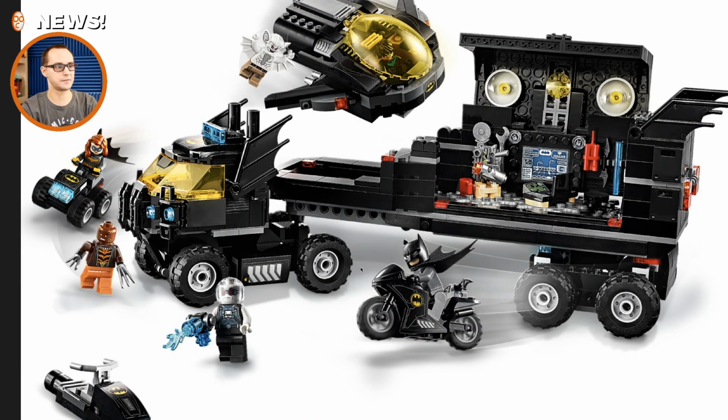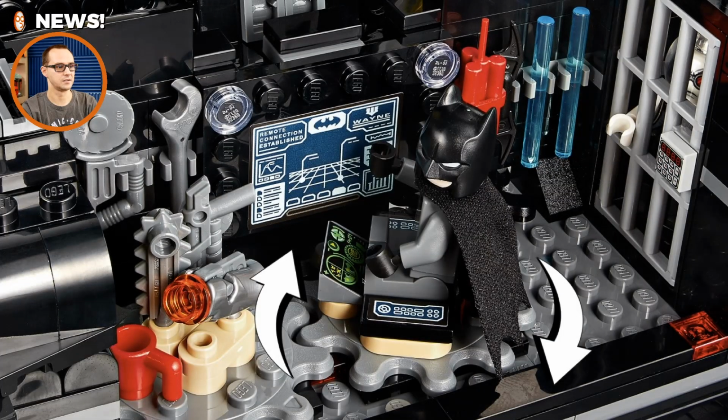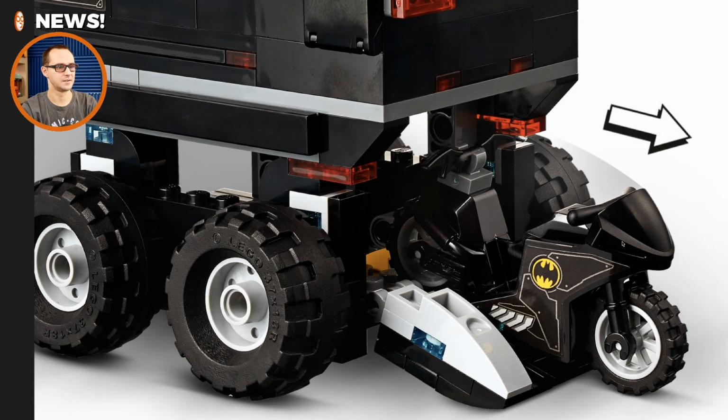Yeah, alright, so I like that functionality actually. Quite a cool functionality, yeah. Remote connection established. Yeah, a lot of tools. Yeah, kids will love that one. And Nightwing has his batons too. There's a Mr. Freeze there. That's cool. Yeah, see? It actually lowers, so that's kind of cool.